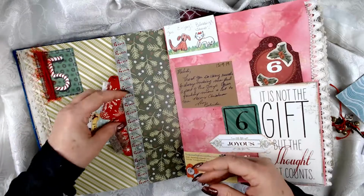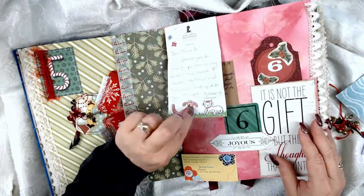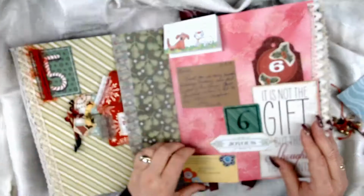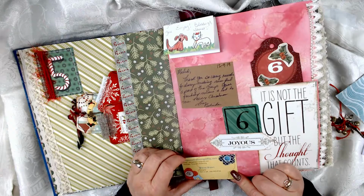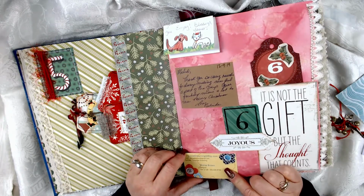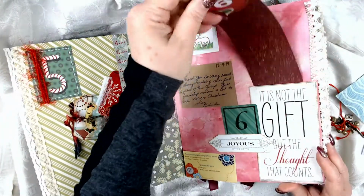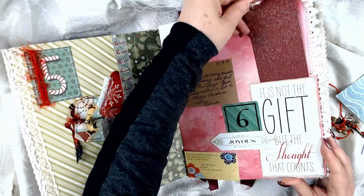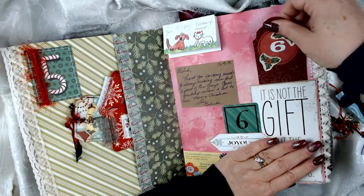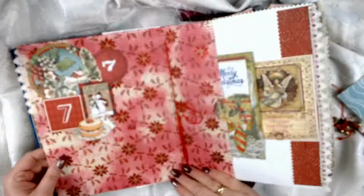December 5th, I was gifted tags, notes. I like to do this with some of my notes. I staple them in so that they can be pulled down. Turquoise Dreaming. This is from Sherry Brown, 2019. Isn't that awesome? That's how long we've all known each other, a little bit here and there, off and on. You know, not necessarily all best friends, but we've been co-workers for a long time. It's not the gift, but the thought that counts.